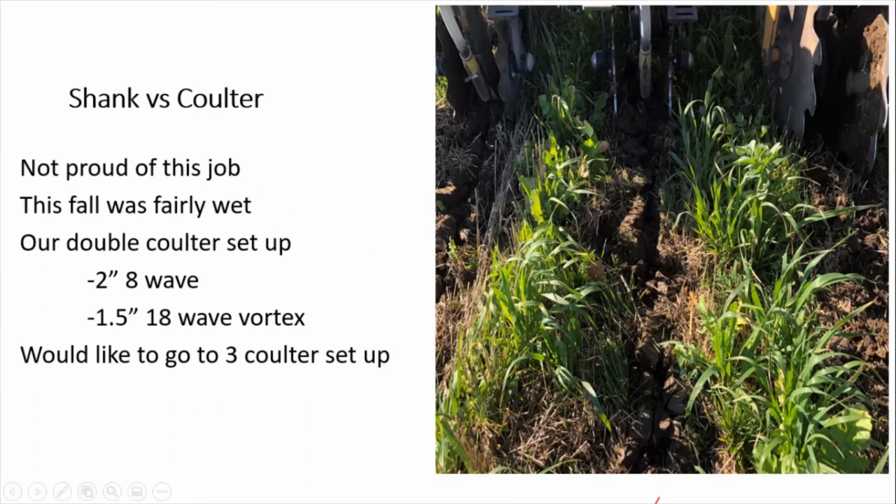So our double coulter, like the Soil Warrior, is just the basic 2 coulter setup. Now we did change it. One is a 2-inch 8-wave, which is their standard coulter. We took one out and put in a 1.5-inch wide, 18-wave vortex coulter, kind of curved waves, if you will. We've been using that for many years like that. In that picture, it's kind of hard to see, but this was done just the last 2 days in the fall, very late.